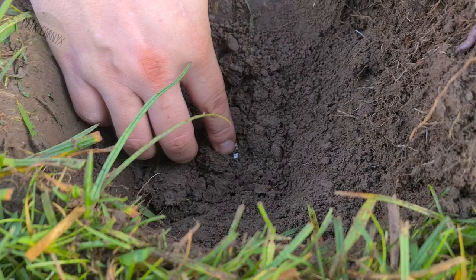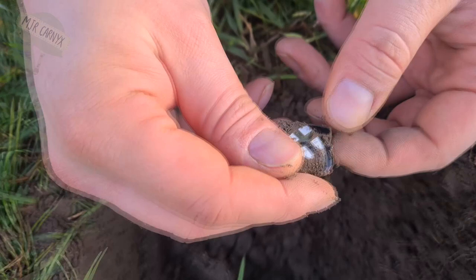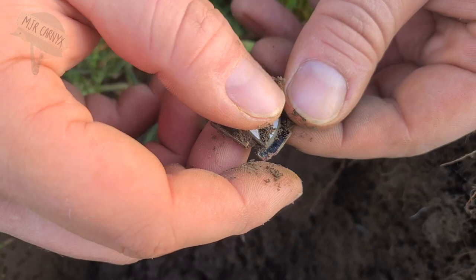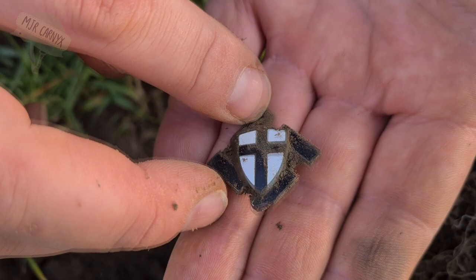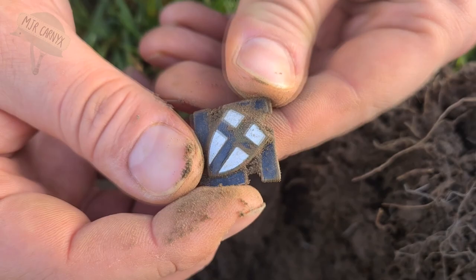Yes, guys, I also got something cool, as you can see. That is a pin from the Germans for sure. Oh wow, what? Oh no, that's a swastika behind there! No way! What a find! Today is ridiculous. Look at this, guys. I've never seen this one before. That is so cool. That is so amazing. What a day, man.